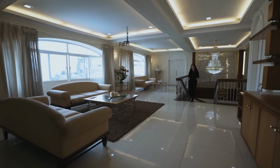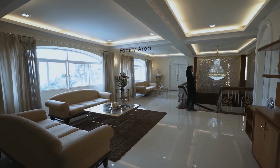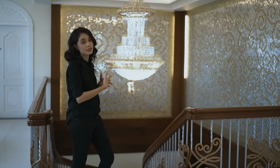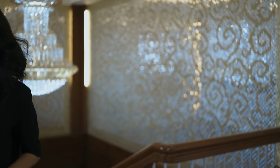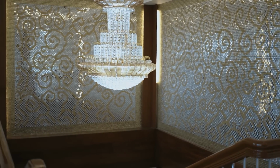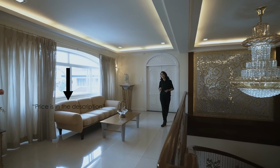On the second floor landing, we have the family area as well as a view of all the doors on this floor and the accent walls here on top of the main stairs. So it's this elaborate mosaic pattern. So they kept the colors consistent with the gold, the champagne, and the mirror. So to keep it clean, but still Baroque.